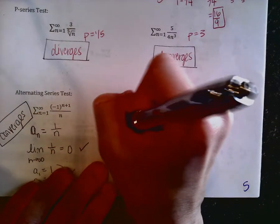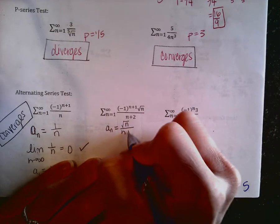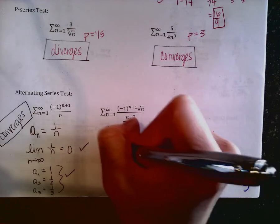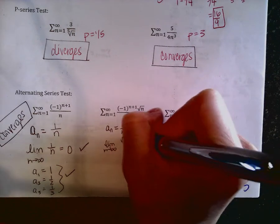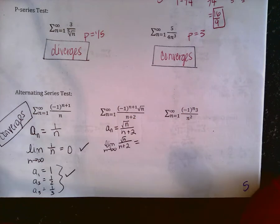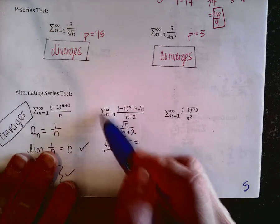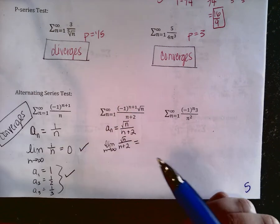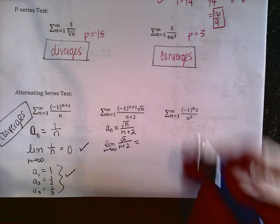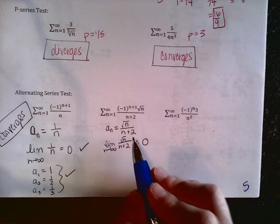Okay, let's look at the next one. So remember, pull out the part that's not alternating, like the square root of n over n plus 2. Okay, so let's take the limit as n goes to infinity of a sub n. So just use the bottom-over-top degree comparison, right? We're not even regarding the sum right now. We're just doing the alternating series test. So the limit of this sequence here is 0 because it's bigger on bottom. N to the first is bigger than n to the 1/2.